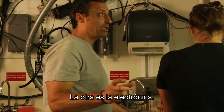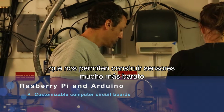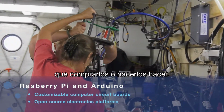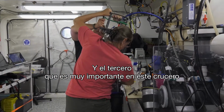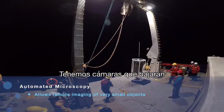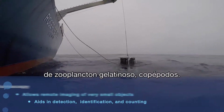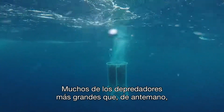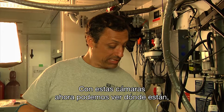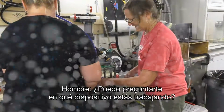Another one is electronics, the availability of these boards like Raspberry Pi and Arduino, which allow us to build sensors for much cheaper than we could buy them or get people to do them for us. And the third one, which is big time on this cruise, is microscopy, automated microscopy. So we have cameras that are going to go down with a CTD rosette, taking pictures 15 times a second of gelatinous zooplankton, copepods, a lot of the larger predators that beforehand you could not catch with nets. You'd break them. So with these cameras, we're now able to see where they are, how much of them there are. We're done. Can I ask you, what is the device you're working on?